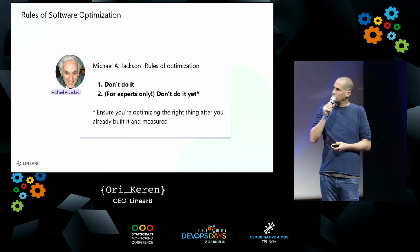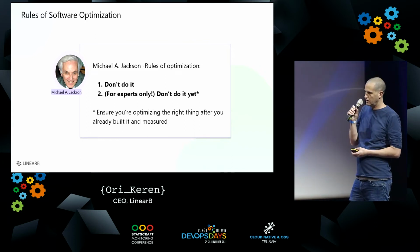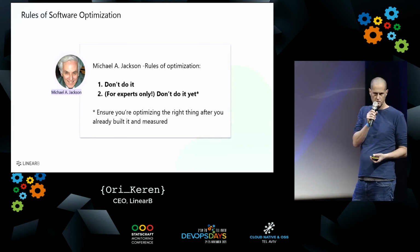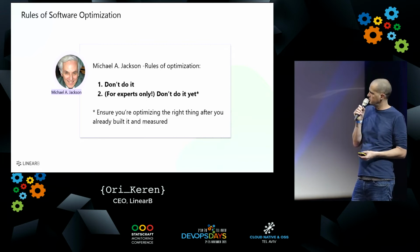And this is why Michael A. Jackson advises everybody to, before you go to optimize, ensure you optimize the right thing. So measure after you build it, and then decide what you're optimizing.